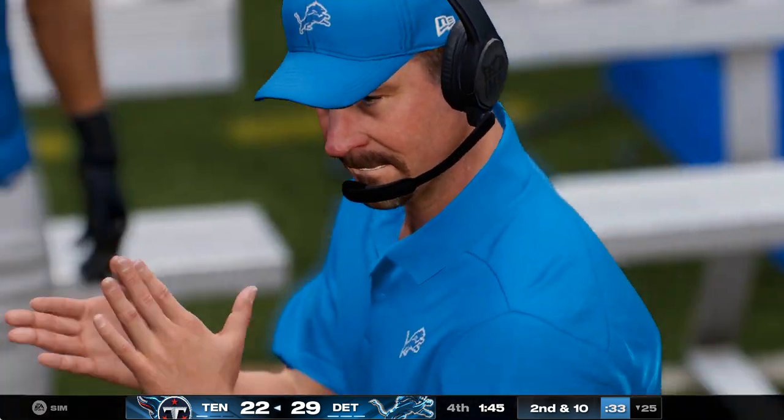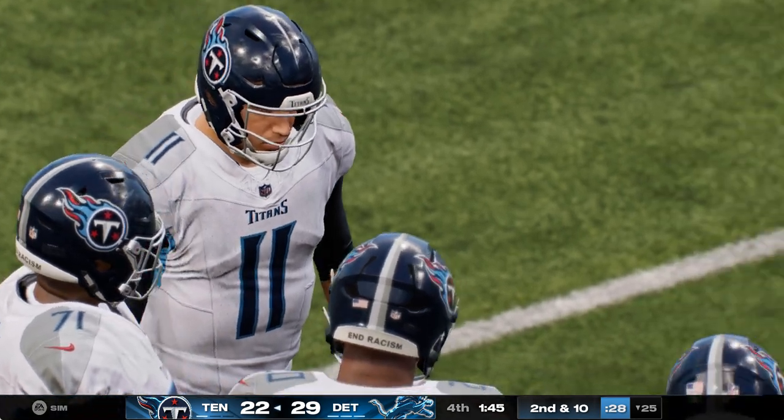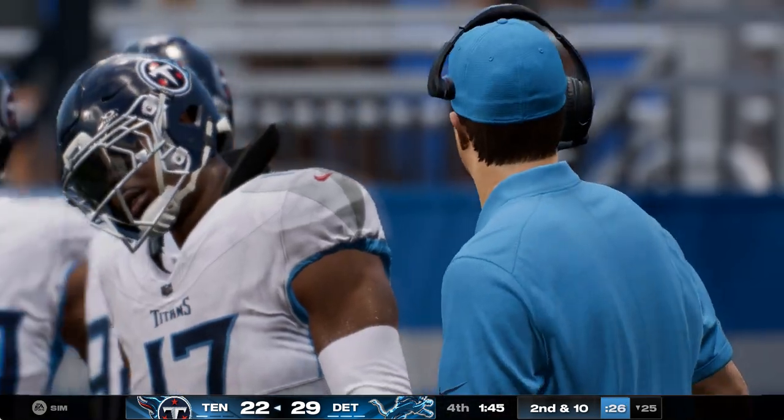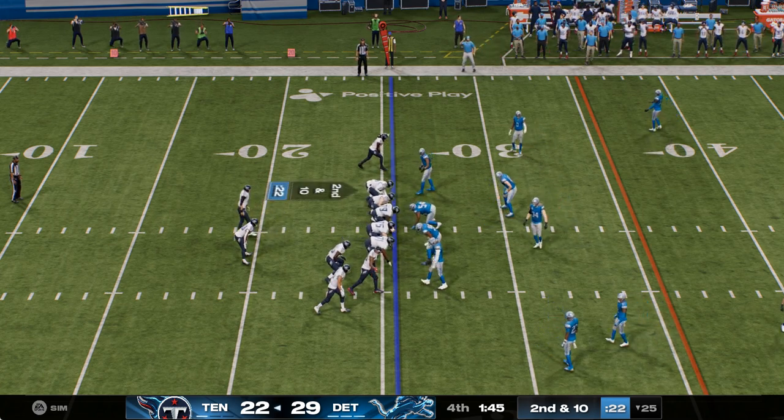Work with me, partner. Take a deep breath, because that's what they're doing down the field now. That incompletion allowed them to exhale a little bit. Get in the huddle, kind of scan the crowd, see if any celebrities are here. Relax a little bit as they start this big drive.